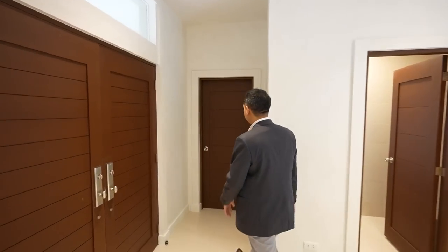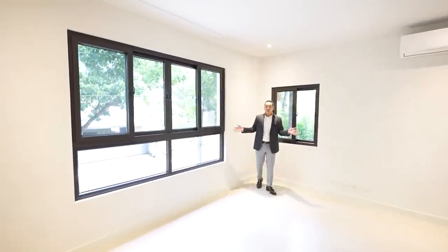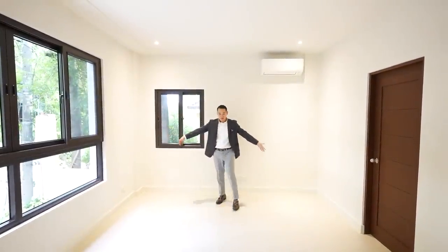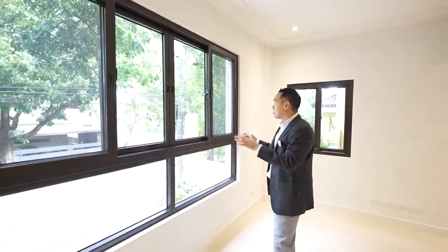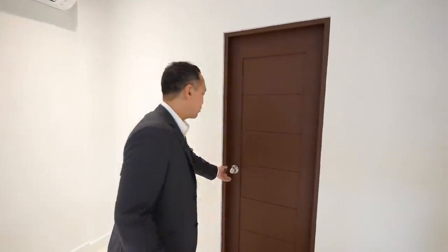On the other side, you have your second bedroom. And this is more spacious. If you have a family member who is more senior, who prefers to be at this level, this is also a great room. You can easily have even a queen-sized bed here. Once again, another thing about this village and community is there are so many trees all around. The streets are tree-lined, so you have a very relaxing view. And here it has its own ensuite bathroom as well.